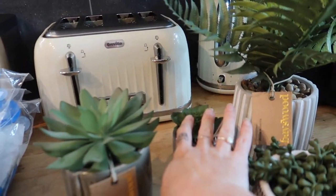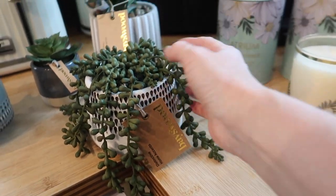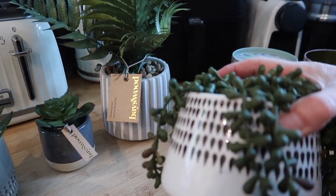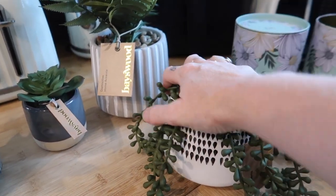So that was £1.25. Then I went round the corner and they had this trailing one, is it called string of pearls or something? This one was only £3 in this lovely black and white pot with the little brush strokes on it. So I got that one for £3.